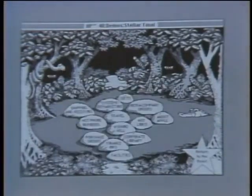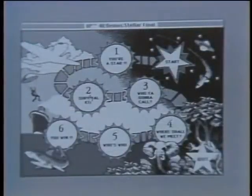In this training disc, a new Apple employee learns to navigate through the jungle of phone numbers, places, and people on the job. It was made with Apple's HyperCard.